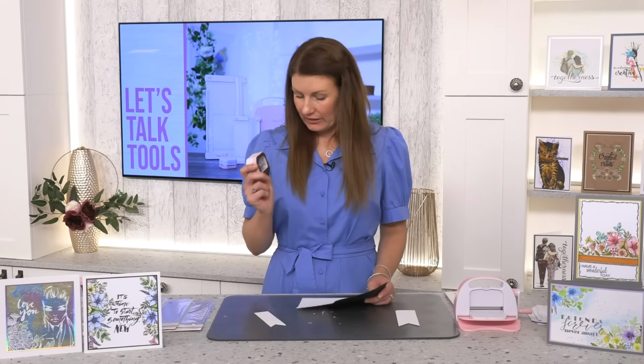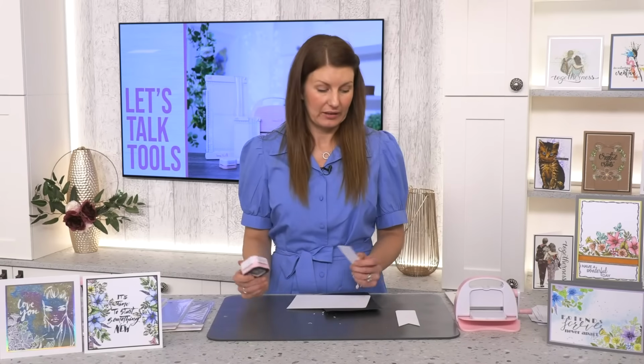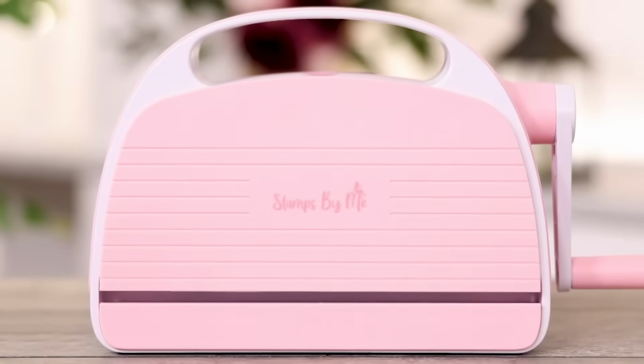So, super exciting. Yeah, this is a given. You're always going to need this in your stash. You're always going to be playing, and you're always going to be punching corners on absolutely everything that you do. So just going to go back to our video showing you the fabulous tools, and I'm going to get ready to show you how the lovely die cutting machines work. Check this out.